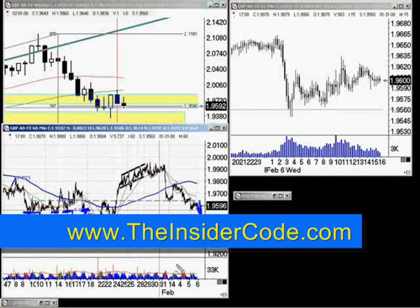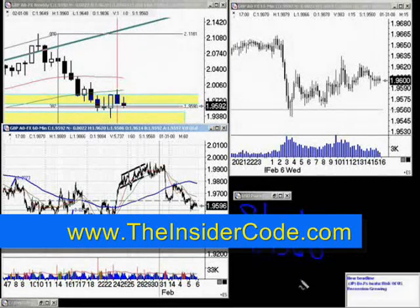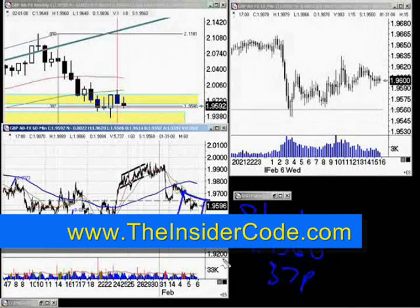the downside. So the particular short that I'm looking for is, we'll go ahead and write it over here, short 1.9560, yes, 1.9560. 37 pip stop. Again, this is not something that I would feel comfortable on an autopilot trade. If you're available and you're awake to watch this thing, definitely the level that you want to look for.